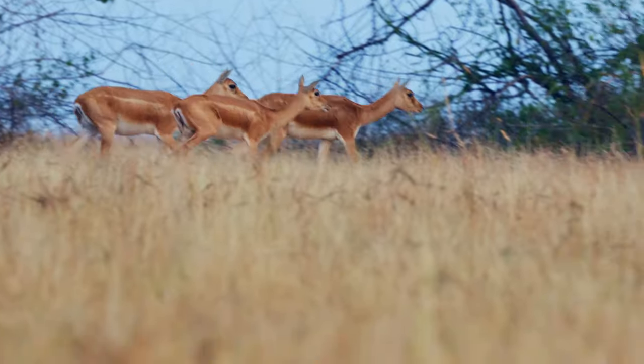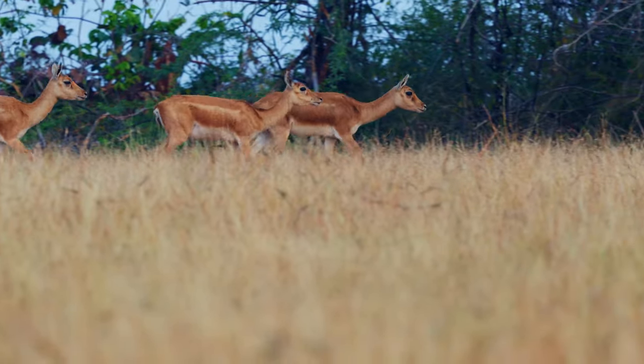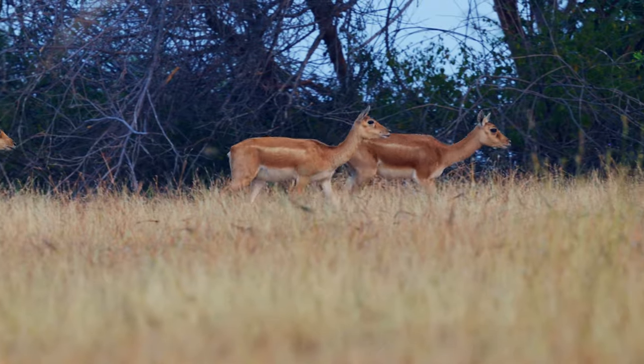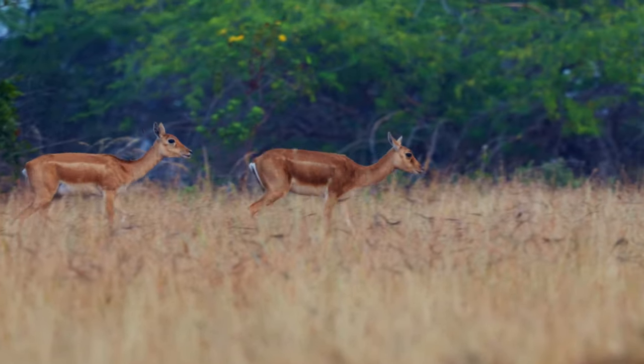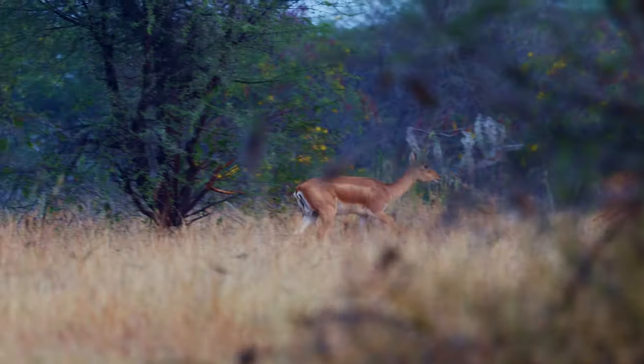On the whole, Jayamangali Blackbuck Reserve serves as an important stronghold for the conservation of blackbucks and associated biodiversity in Karnataka. Efforts to address threats and engage local communities in conservation activities are essential for the long-term survival of this iconic species and its habitat.